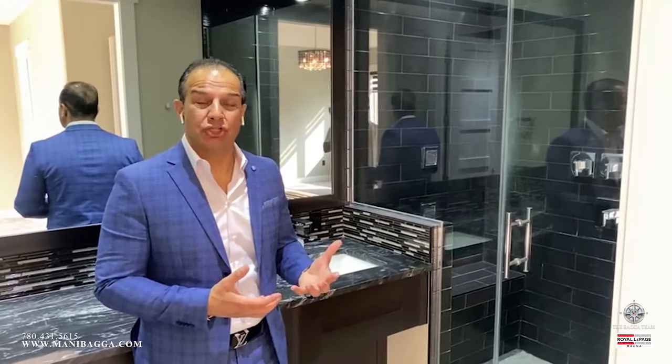This is a custom home. A custom home gives you the flexibility to decide how the family's structure is going to be. So you have three bedrooms upstairs and two bedrooms in the basement, so five bedrooms and five full bathrooms. Basically every bathroom is massive and fully upgraded.